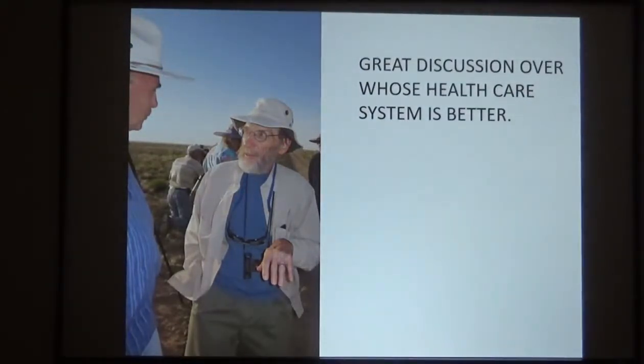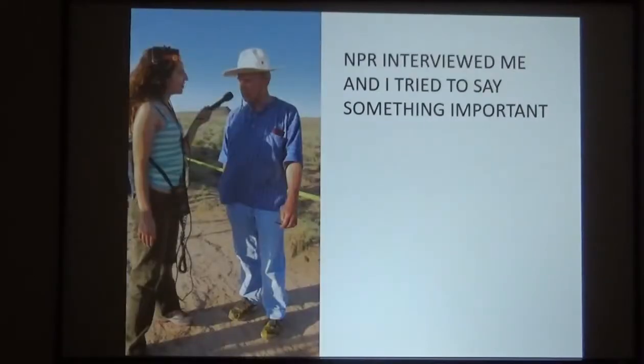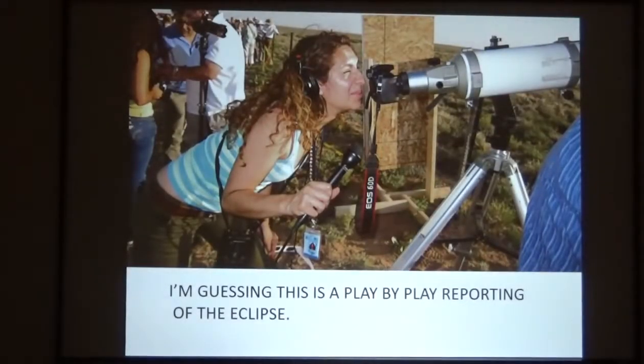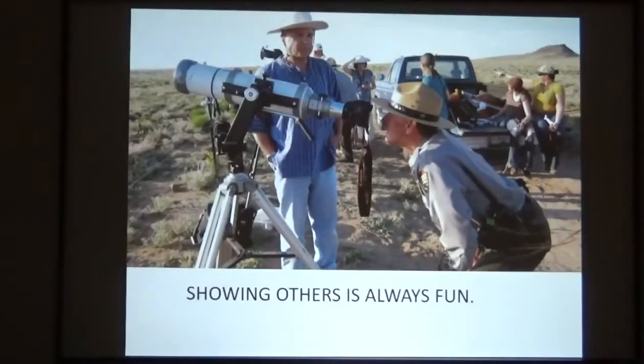And you meet people, and you have these great discussions. I don't know if they ever get settled, but we have them. I got interviewed by NPR. Penny took some of these pictures, and I was trying to look important there. I don't know if I was or not, but of course she had to look through the scope, give a play-by-play of the eclipse, and the Rangers have had a look too.